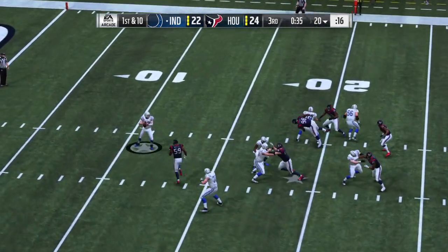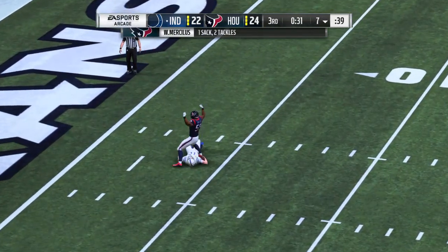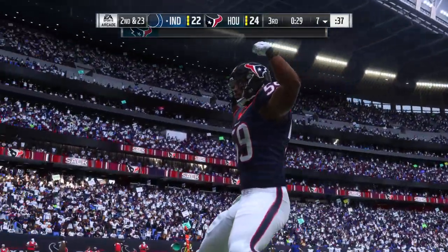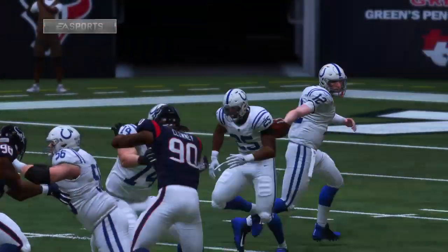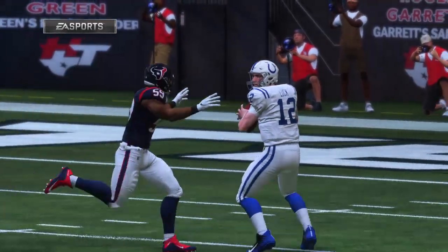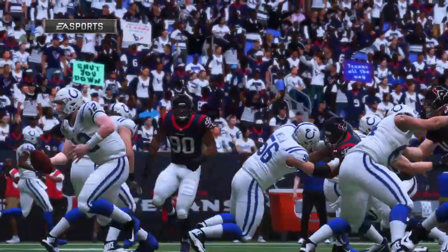Now a play fake here on 1st down. Blitz coming, and down he goes. Whitney merciless, in there to get him for what will be a loss of 13 yards. Well, so much for setting the tone of the drive offensively. Giving up a big sack that loses that kind of yardage, not a great start.